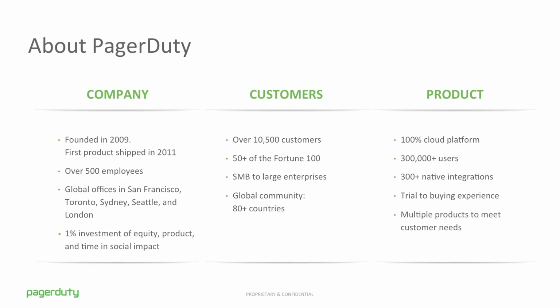Okay, so we have global offices in San Francisco, Toronto, Sydney, Seattle, and London. We have over 10,000 customers, with more than 50 of the Fortune 100 companies. Our product is 100% cloud with 300,000 users, using over 300 native integrations to different products like New Relic, so that when your monitoring system finds something that goes wrong, you tell us instead of telling an email to somebody and waiting in their queue and hoping somebody picks it up. You tell PagerDuty and we'll get it to you really fast so that somebody gets on it immediately, and we'll keep track of who does that.